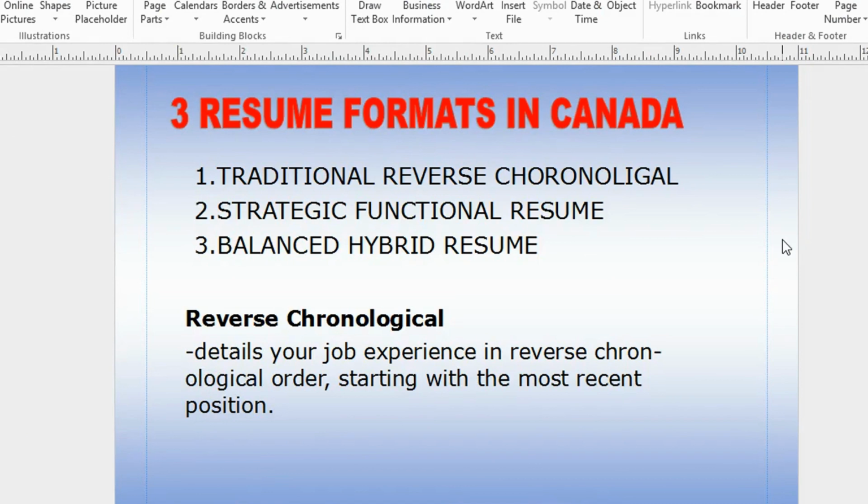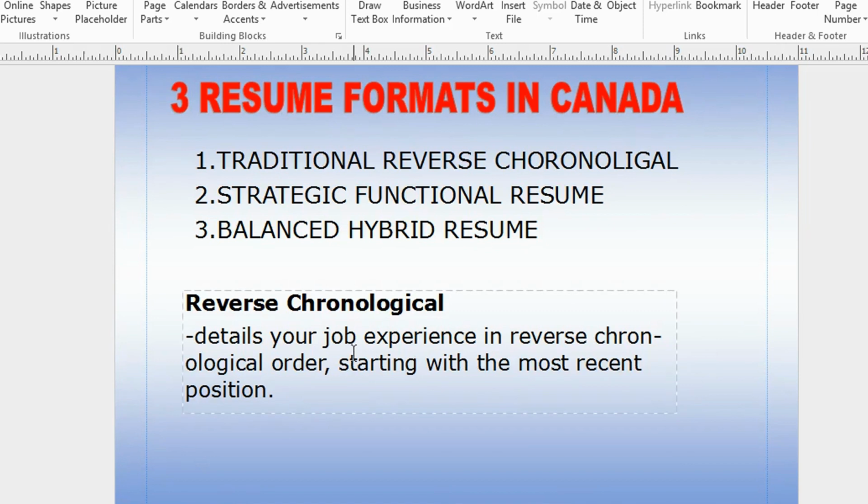And now for the resume. So there are three resume formats in Canada. First, traditional reverse chronological. Second, strategic functional resume. And three, balanced hybrid resume. But I'm going to focus more on the reverse chronological, which details your job experience in reverse chronological order, starting with the most recent position.